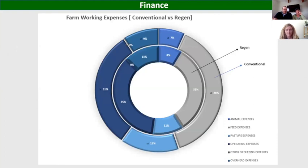So here's a pie graph to see what the expenses are made up of. It gives you the impression that at this stage, feed expenses make up 30% of the farm working expenses on the conventional side versus 33% on the regen side. And then 31% of the cost on the conventional side is animal expenses versus 35%. So it just gives you a gauge on where the money's been spent, and there are differences between the sides. It's not something we'll go through, but we'll keep you updated on how this tracks. It's fairly consistent with what we would have expected.